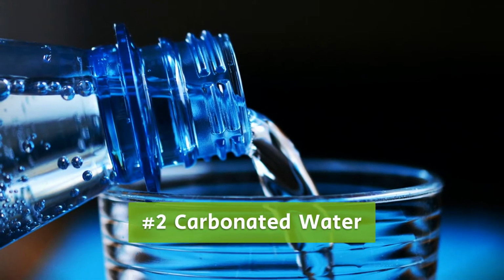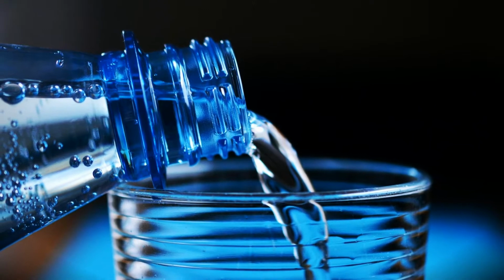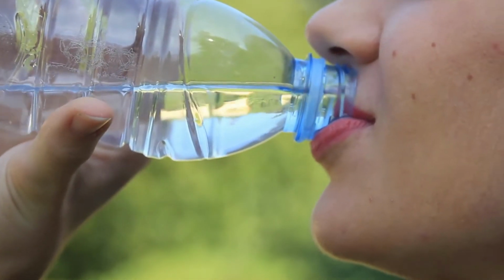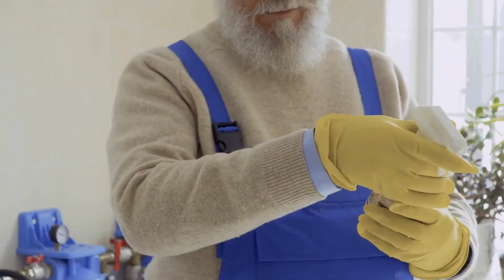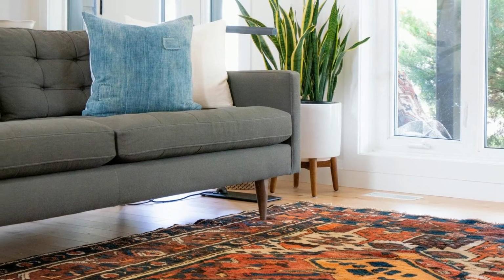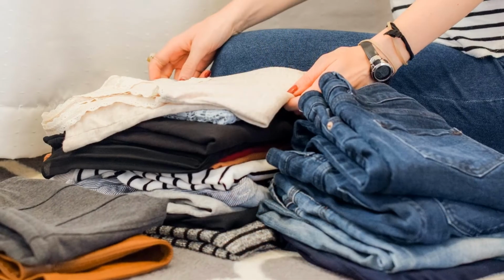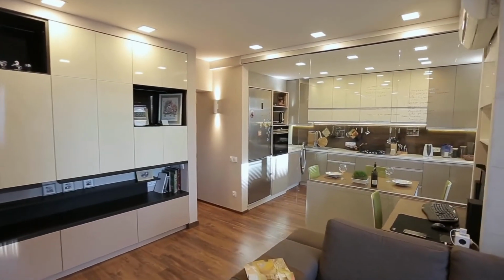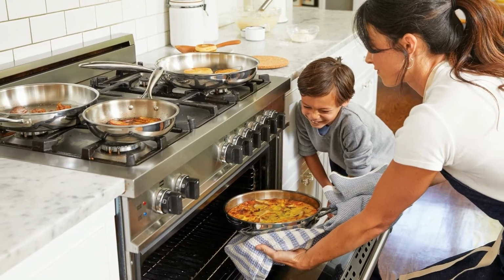Number 2. Carbonated water. Indeed, drinking carbonated water will make you feel refreshed. But it can also be an inexpensive and extremely useful natural cleaning agent. Pour a small amount of carbonated water on sticky spots on your floors. It can also help eliminate upholstery, carpet, and laundry stains. You can shine bathroom and kitchen fixtures using carbonated water as well as degrease cooking and baking pans.